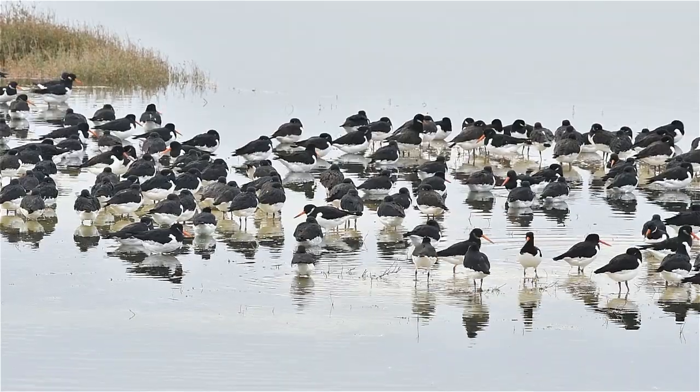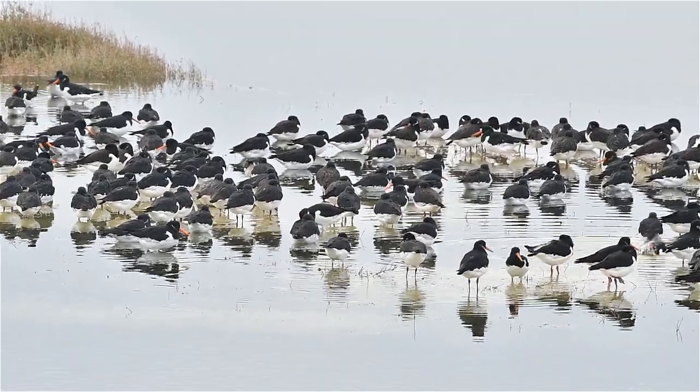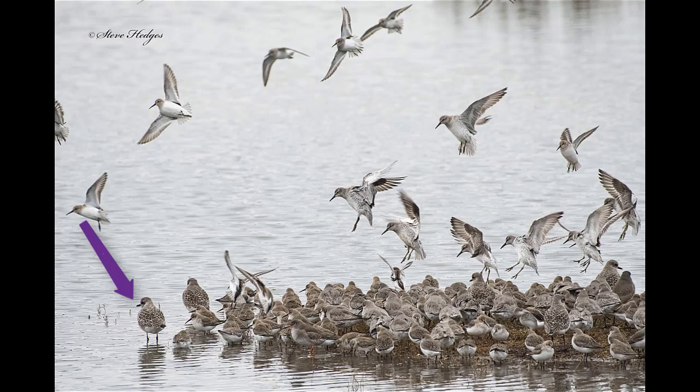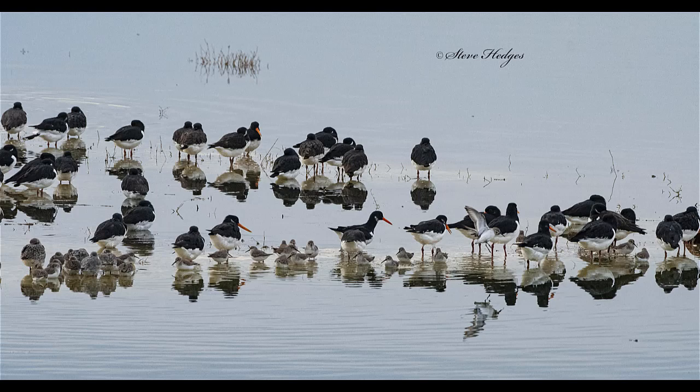And as you can see in these pictures, there were oyster catchers, loads and loads of knots, there were redshanks, and there's a few plovers mixed in as well amongst all the other wading birds. And plovers are a sort of medium to large size wader. In this case, I'm not 100% sure, but I think they're grey plovers. There were reports of golden plovers hanging around as well, but I think these are grey plovers.